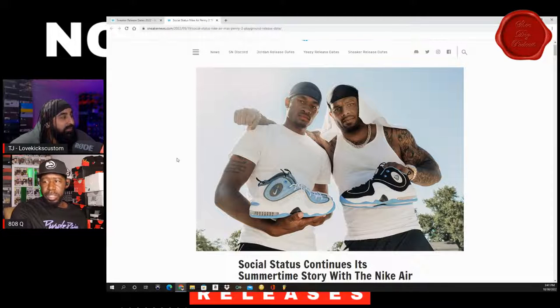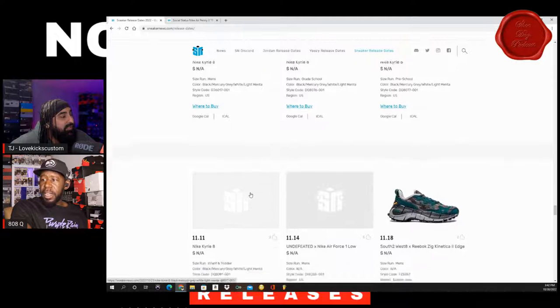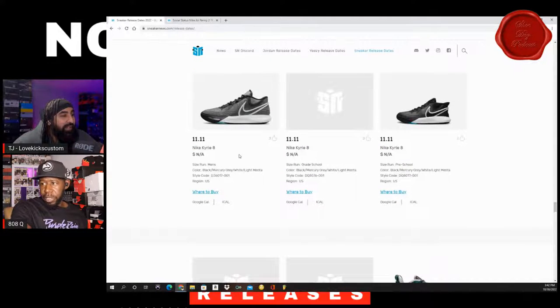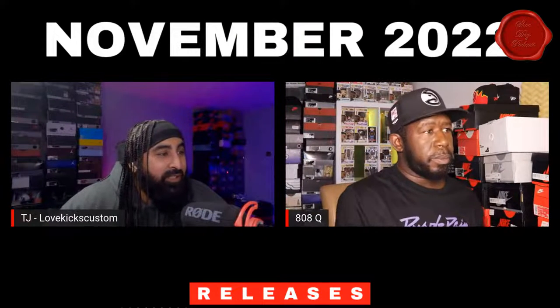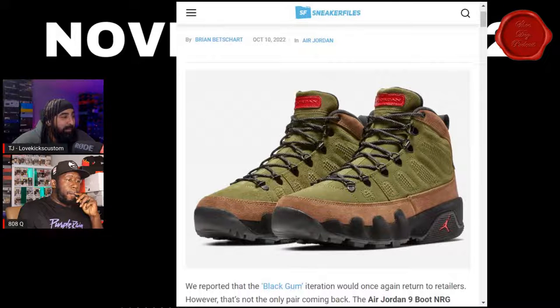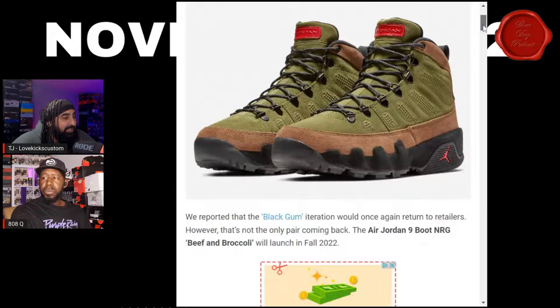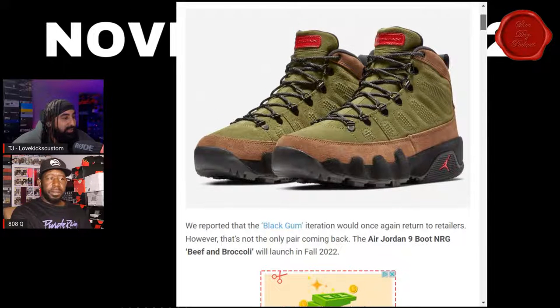So the Status Penny 2 Playground, the white colorway, is supposed to be coming out on the 10th. Everything on the 11th that you talked about is the same for us. Yep. So I'm going to share this because basically I've seen this, I don't know if it's actually coming out. This is supposed to be coming out on the 10th of November. I don't know if you've seen it on your charts, bro. I can't remember the name now. It is the Jordan 9 beef and broccoli.